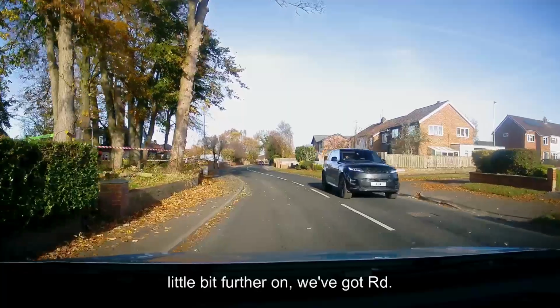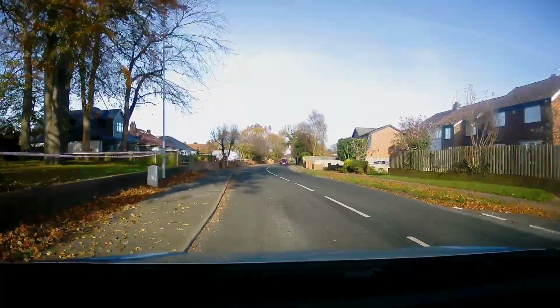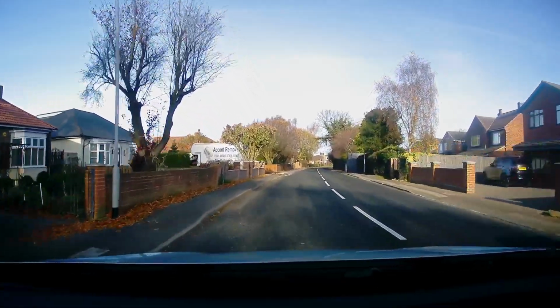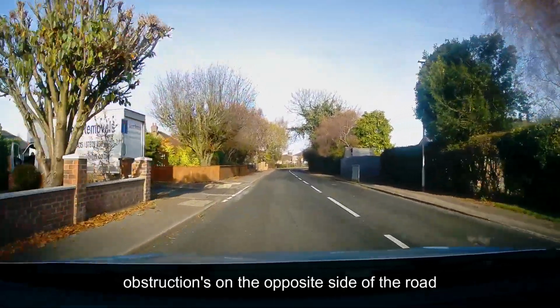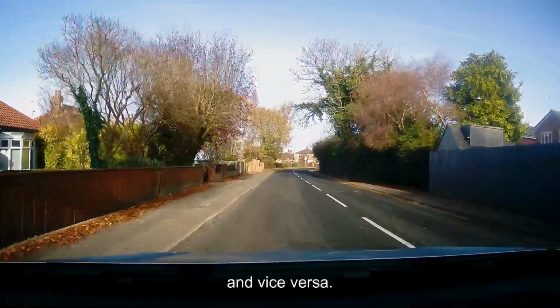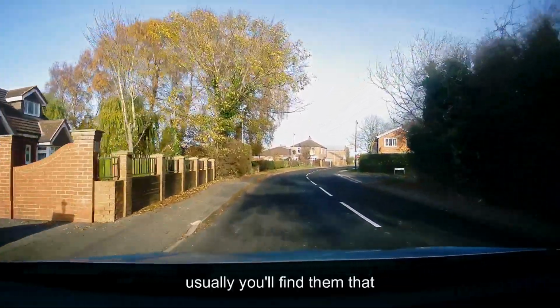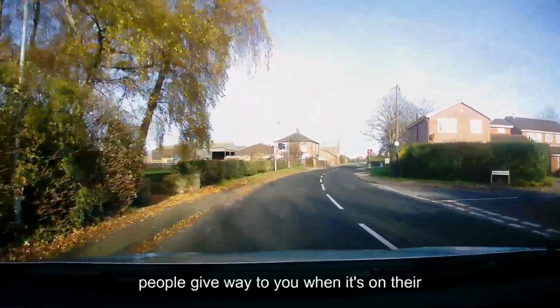Now a little bit further on, we've got road calming measures. Now for me, I think these are the wrong way around. We have to give way when the obstruction is on the opposite side of the road, and vice versa when we get to the other side. Usually you'll find them that people give way to you when it's on their side of the road.